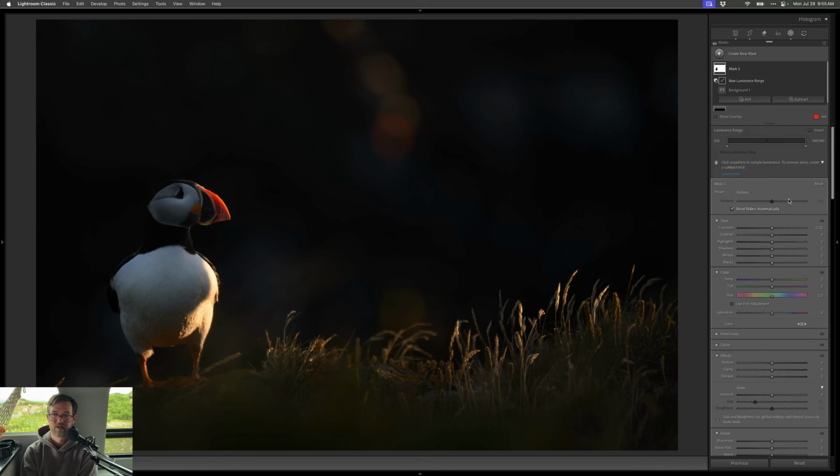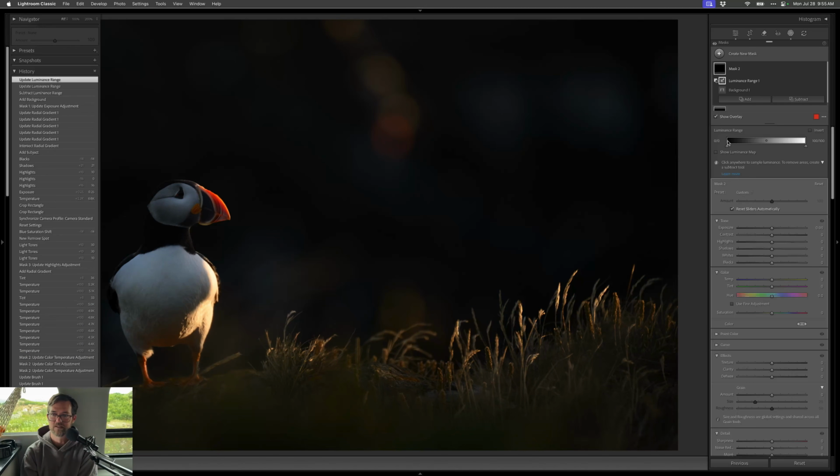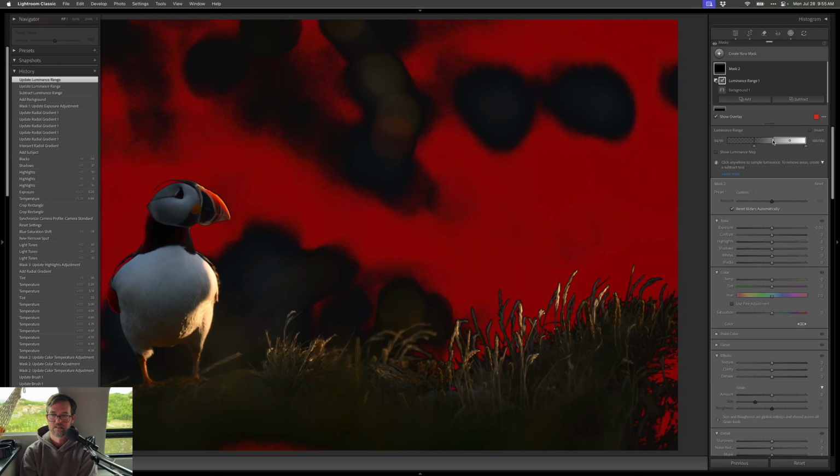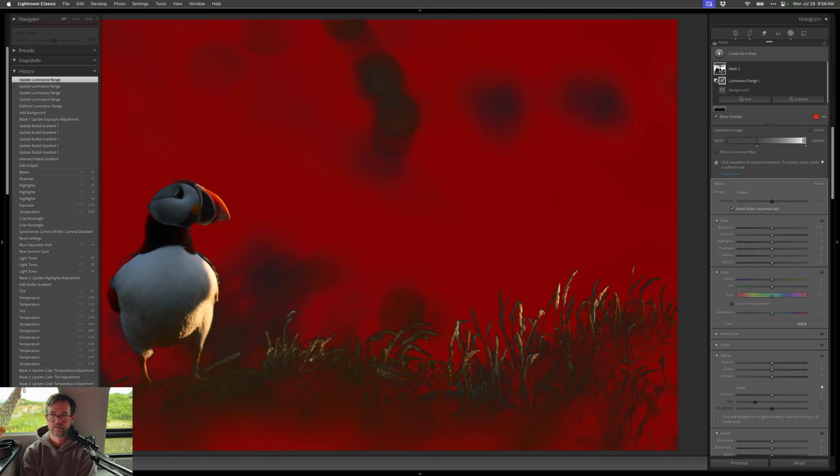Subtract luminance range, maybe. Let's get rid of the whiter stuff. No, maybe I need to go the other way. This one's always confusing when you do an add and subtract with it. So if I do this, there we go. If I bring that in, it's sort of, I think, working. So there's my final mask. Yeah, it's still not working that great, but let's try this.